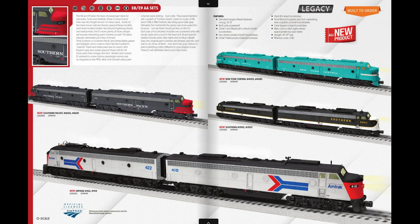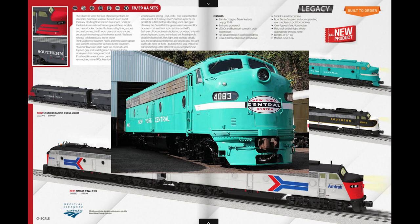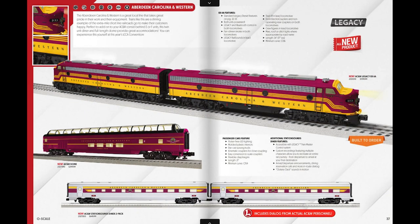They just tested that paint scheme, and then it didn't stay, but over in New Jersey, they do have a set restored like that. Yeah, they restored and painted it like that, so you can actually see the real one. It's pretty cool. Southern Pacific, Southern. Very nice. And then our Aberdeen, Carolina, and Western.